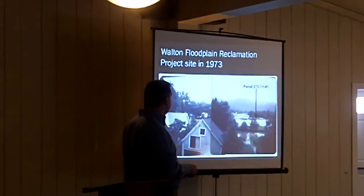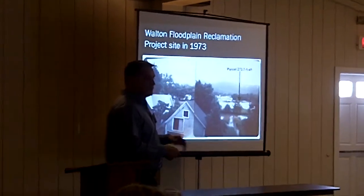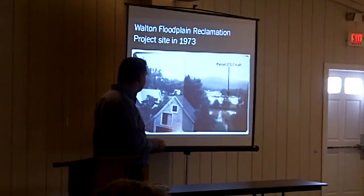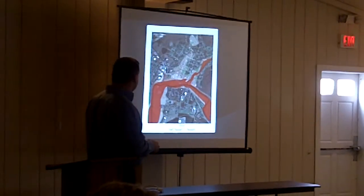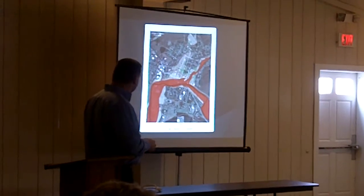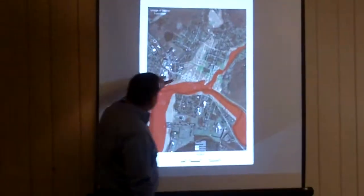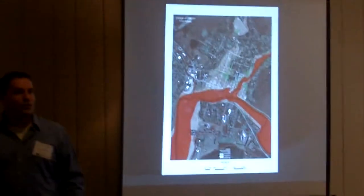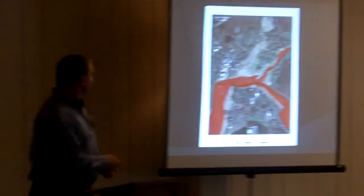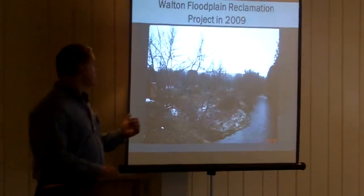Right here, you can see in '73, I think this water back over here was just precipitation laying there, but you can see the active use of that floodplain back in '73. This is our new D-firm maps. Notice what that looks like. This section right here, under new studies, is now not a floodplain at all. Where'd that water go? It's not a floodplain. It's not even getting up there in a 500-year event.